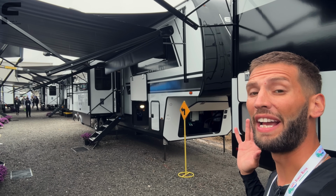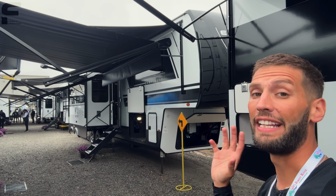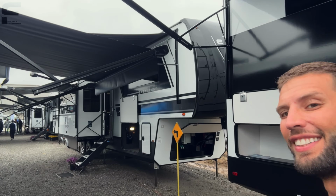If you're looking for a 2-bedroom fifth wheel with 2 full bathrooms that has light interior colors and 2 king-size beds that's good quality, this is the one right here. Let's go take a look.